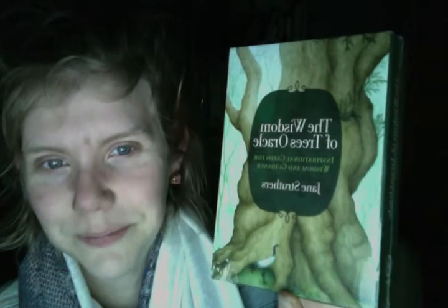Yeah, and then finally the Wisdom of Trees Oracle. This was kind of a random one at the end that I just grabbed at Chapters. That's how it always happens, but then those always end up being the decks that I connect the most deeply with. Crystal Reading Cards is one example of a random one that I just felt like buying, and it ended up being one of the decks that I use the most. So I'm pretty excited about this one. So that's all the decks.